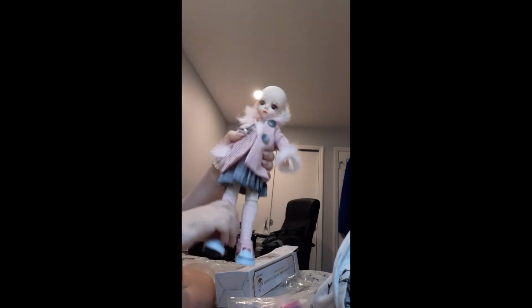Close with Velcro, so she's almost done. Now we're gonna take out her wig. Oh, and what's cool, like I said, is that they can share wigs, so let's take off Lila's and I'll show you. I have to attach her Velcro.